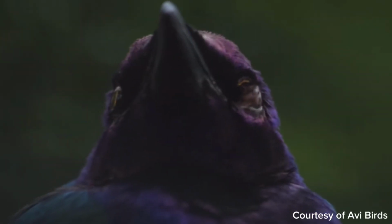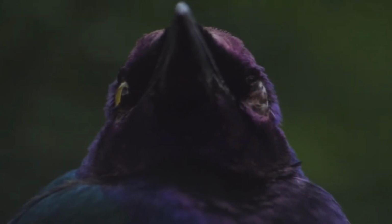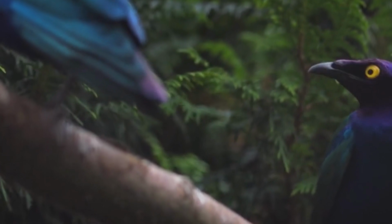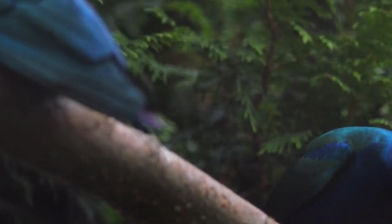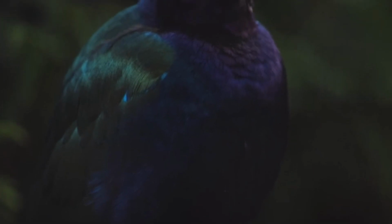The purple glossy starling, or Lamprotornis purpureus, belongs to the order Passeriformes in the family Sturnidae. The purple glossy starling is a large yet short-tailed starling. These birds have feathers that are iridescent, or show very luminous colors that change when seen from different angles.